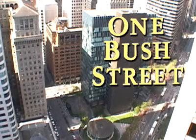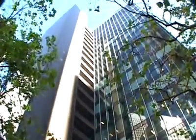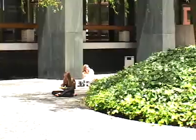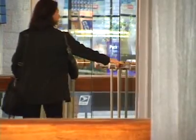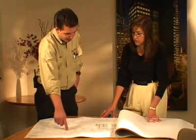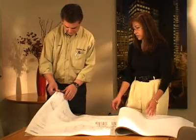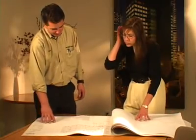Developed and managed by Tishman Speyer, One Bush Street was designed to ensure a safe and enjoyable business environment for its tenants and guests. Tishman Speyer is proud of its commitment to provide the finest in tenant services. One of the most important of these services is our safety program. This presentation describes the design and planning that protect building occupants. It also describes the role that you'll play in minimizing danger and injury in any building emergency.